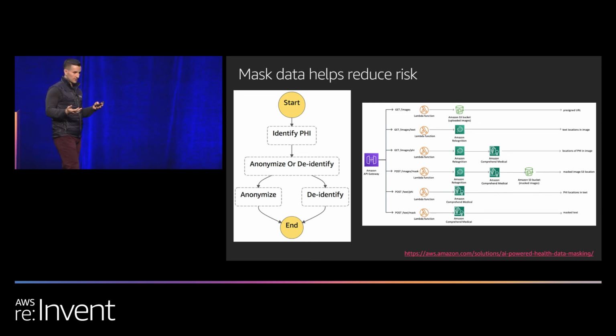But the general idea here is I can identify text in images using a service like Amazon Rekognition. They have a detect text API as part of it. You can then take that text, pipe it into Comprehend Medical, and identify where some sensitive data and PHI may exist within that environment. And then you could just mask it however your organization likes. You can draw bounding boxes over it. You can do a bunch of different things. But your output then is a masked image. And similarly, you can do this with text, right?